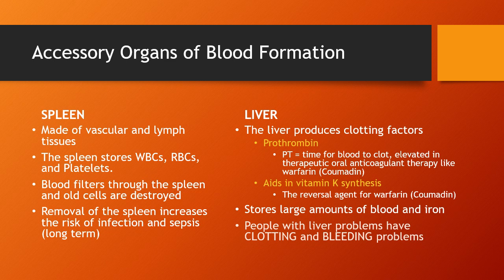The kidney is responsible for sending the hormone erythropoietin to the bone marrow to signal the pluripotent stem cells to make red blood cells. The spleen and the liver are also involved in blood formation. The spleen is made of both vascular and lymph tissue. The spleen filters blood, removing and breaking down old and malformed cells. It also stores white blood cells, red blood cells, and platelets.